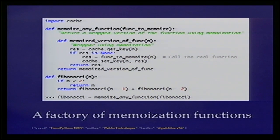Right? Because here the only thing that we do is we call the cache with input argument. In case we don't retrieve the value, we call the function to memorize, we store the value, and we return the value. Okay? Check only the code of the nested function. And it works. Look how it works. Do you get it? Clear? Yeah? No? Cool.